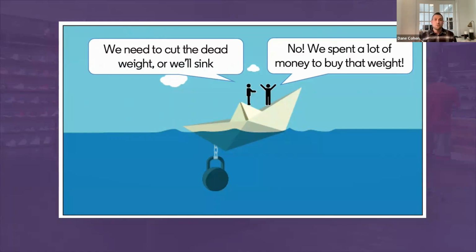We need to cut the dead weight or we'll sink. The other guy says, no, we spent a lot of money to buy that weight, right? It's like, I spent so much money on this product. I went to market. I believed in it. I sat there with my vendor. I wrote the order. We made a $10,000 investment into this new product line. If it's dragging your cash flow down, if it's dragging your business down, and you are more than halfway through a season, halfway through a year, and it is not selling, it is now dead weight in your business.